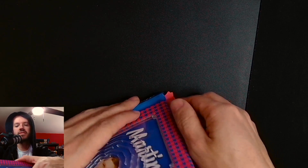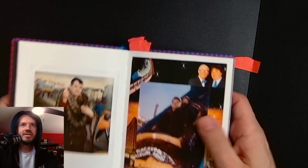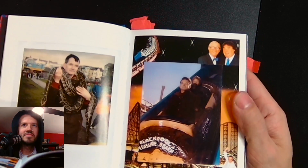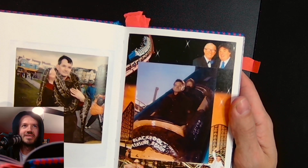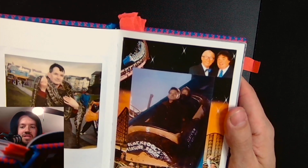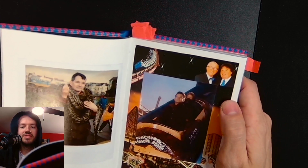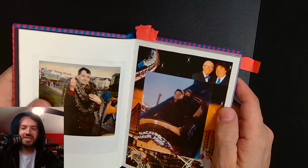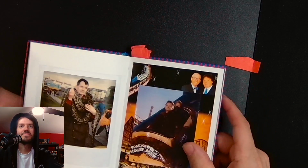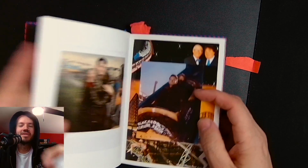Let's see. First one I picked is this photo here. This photo is really rad because I love just the simple look on his face, on a roller coaster. Pretty awesome. I think I like the woman behind too. But yeah, a great photo. I like that one a lot. As you can see, the stuff in here is kind of crazy.